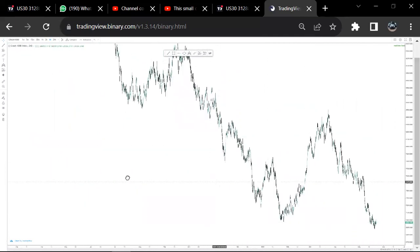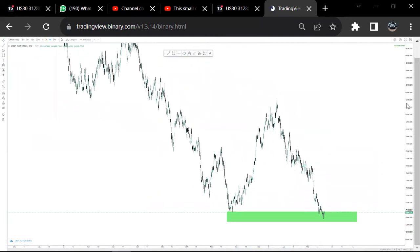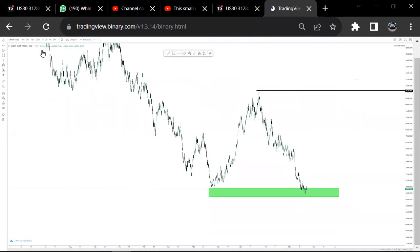Just to wrap it up, we're looking at VIX. Now it's crashing 1,000. I don't know why it's crashing 1,000. So you see how it is? I'm gonna go to the 1 hour. So here it's with me.